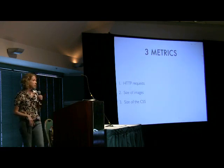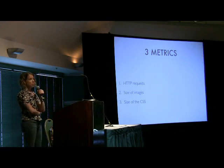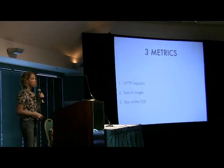There are 3 important metrics to pay attention to. The first is going to be HTTP requests. The next is going to be the size of your images. Sometimes having a larger image will reduce HTTP requests, but slightly increase the size of your site. So there are going to be trade-offs between these.